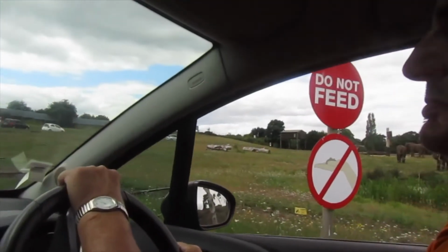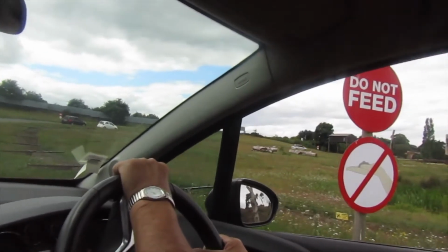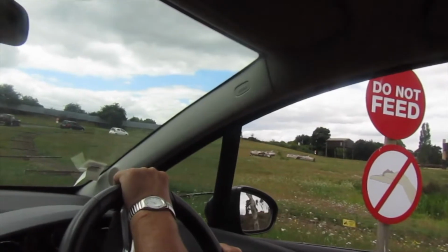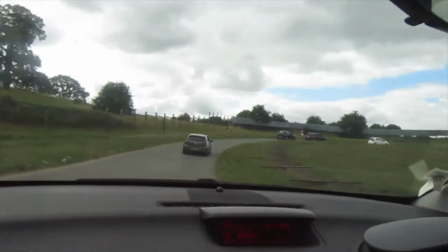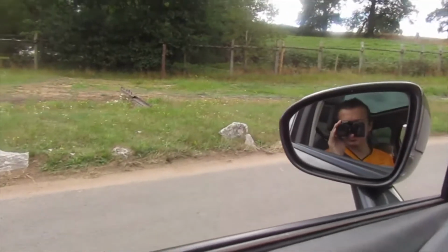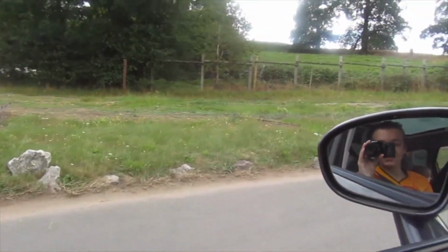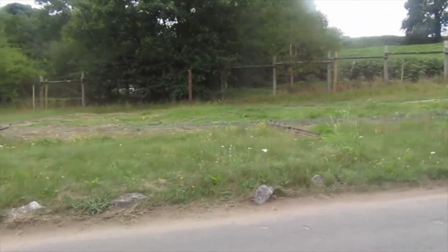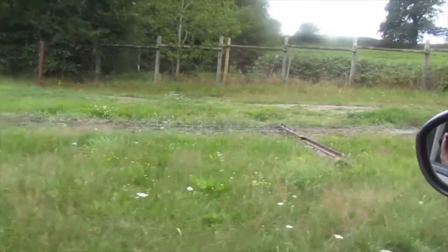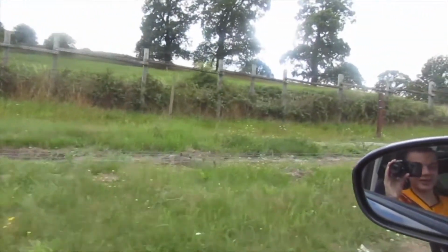Something that is quite frustrating as we're going around this self-guided safari tour is these do not feed signs, which nobody seems to be following. I mean, we've seen quite a few people just go by here and animals are in the road and they're not abiding by the signs. It's quite frustrating. Because, you know, these innocent animals are being victimised.